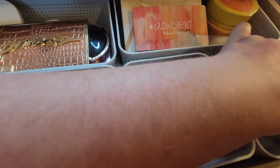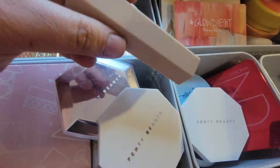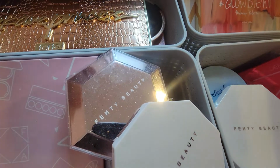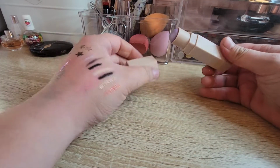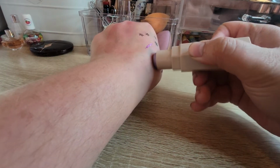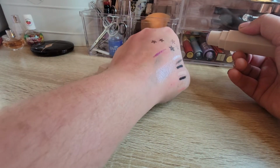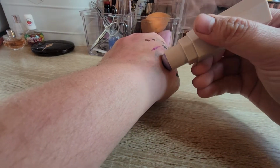And then this is all my Fenty ones. I have this stick. This is in Unicorn. I was really hoping to like this. It's this really pretty purple shade, and I used it once, and I think I'll try it again, but it was kind of patchy.